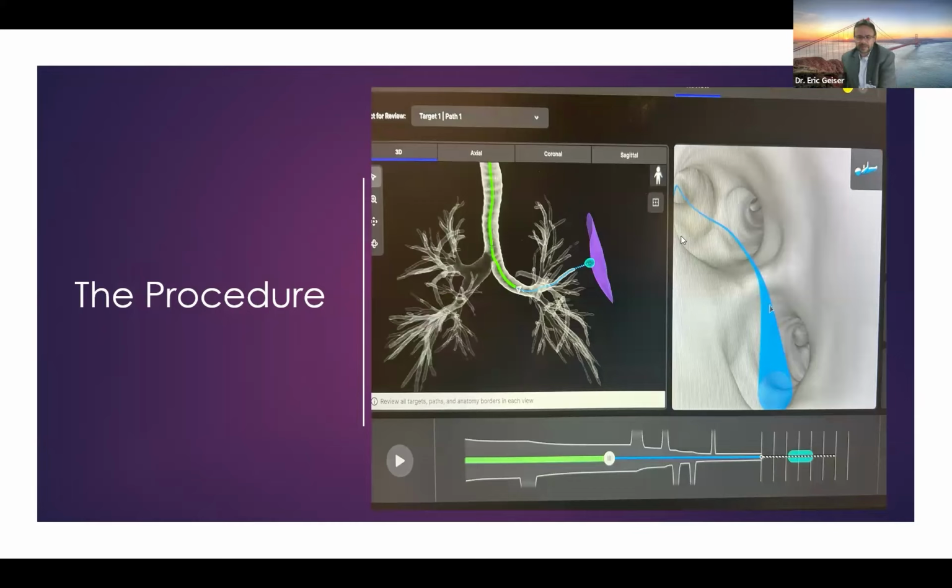This is the next phase after we look at what's called the airway tree, which is really a diagram of your airways, followed by the smaller airways or the bronchi, which go out to the nodules. And then, as you can see, this is the map that it creates for us. It tells us whether we need to turn up, turn down, go left or right to make sure that we're in the right airway and headed towards the lesion.